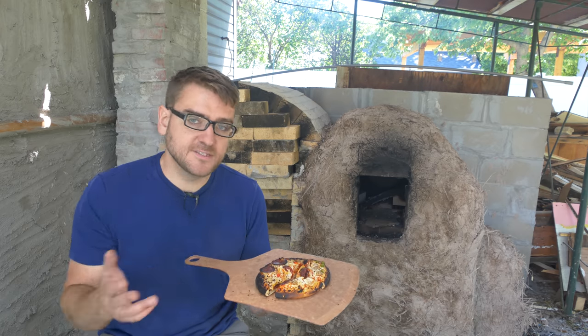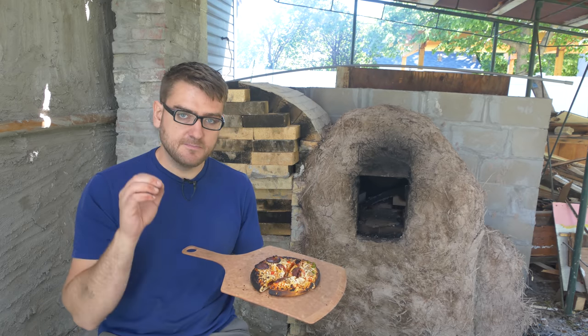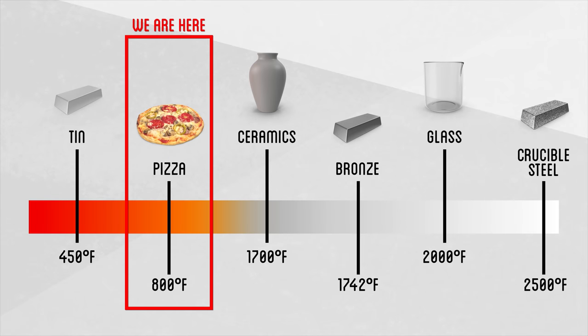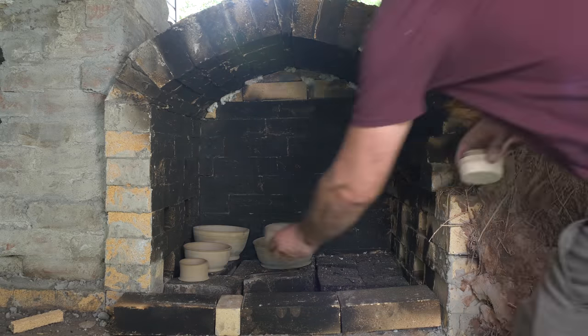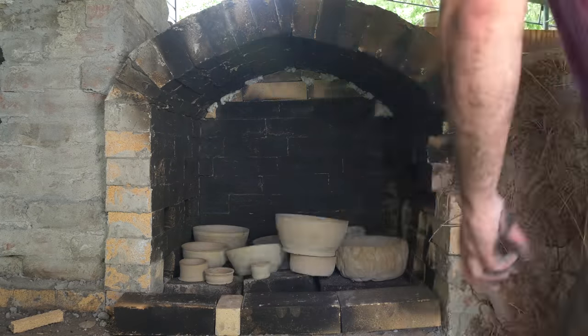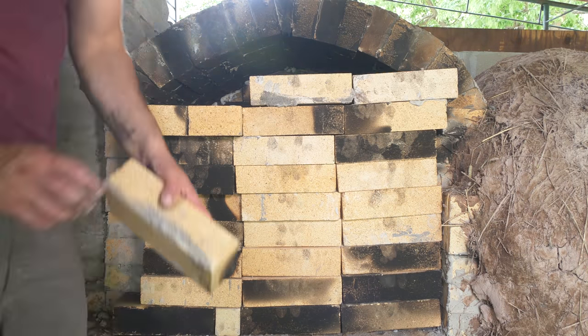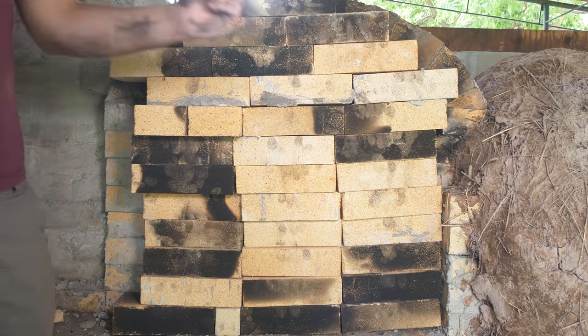A little crispy on the outside, but in the end, we met our first milestone with the kiln furnace oven: something basic like a pizza with a controlled temperature. So next up, it's going to be ceramics. It'll be a lot more important to control the temperature, slowly increase it, and then try to get some really hot temperatures. And then after that, we can see just how hot we can get.